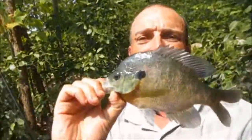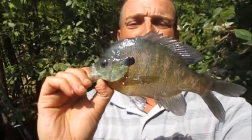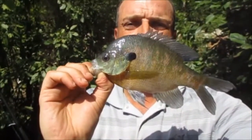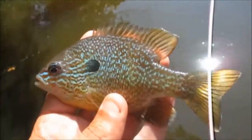All right, guys, my camera went off for no reason. The battery wasn't dead. It may have got hot from the sun beating on it. Nice male bluegill this time. Full 8-incher. Getting too hot. All right, guys, long ear.